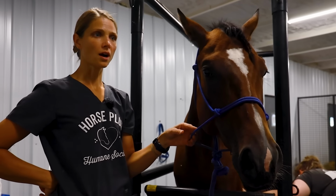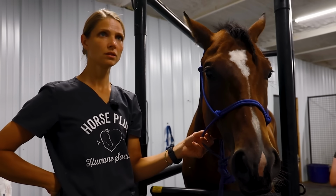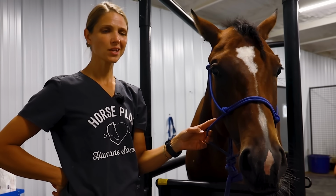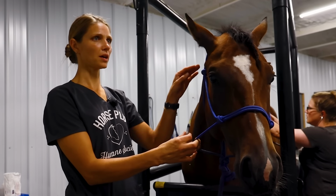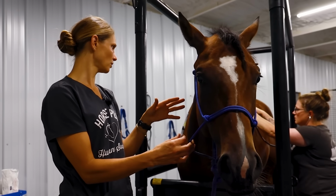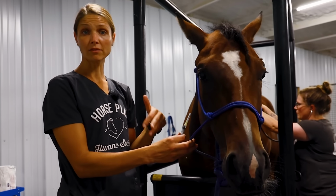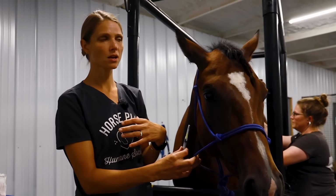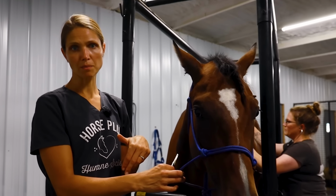Sapphire started coughing about 8 days ago. It started off as a pretty mild cough. She's coughed intermittently a couple of times and had some serious nasal discharge since we first got her, but her cough has gotten worse and worse. She's been on antibiotics, anti-inflammatories, and medications to help reduce inflammation in the airways, and we put her on GI support.